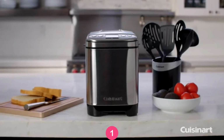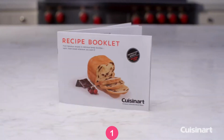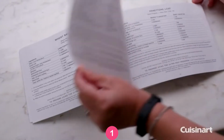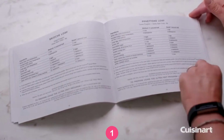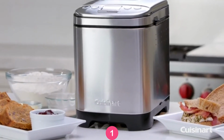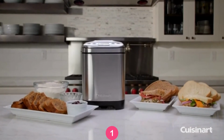With 12 pre-programmed menu options, you're sure to find the perfect freshly baked bread recipes you've been wanting to try. And for a quick and easy recipe option, flip through the included recipe guide to find everything from gluten-free and artisan bread creations to jams and sauce recipes. The automatic bread maker is specifically designed for maximum efficiency with minimal usage of your countertop.